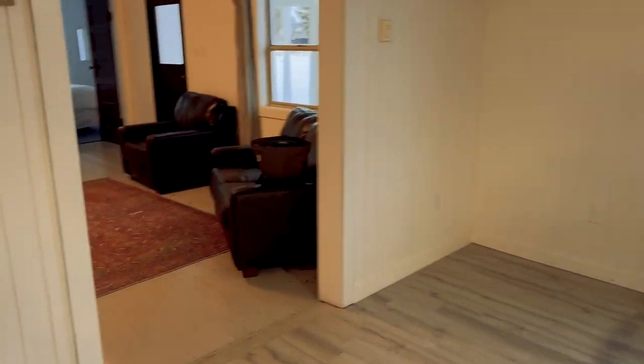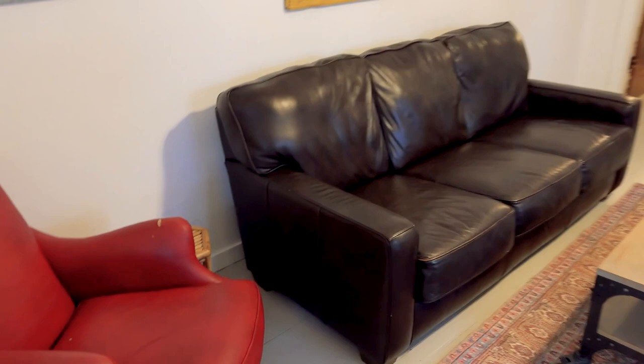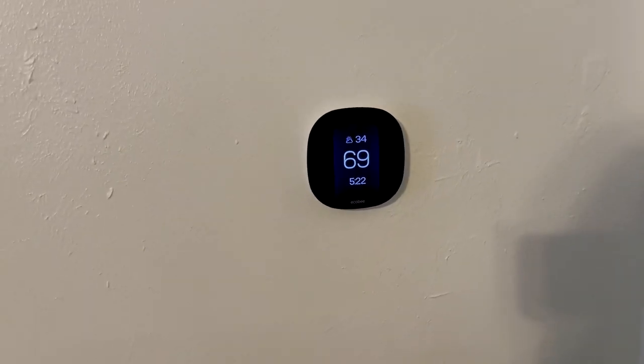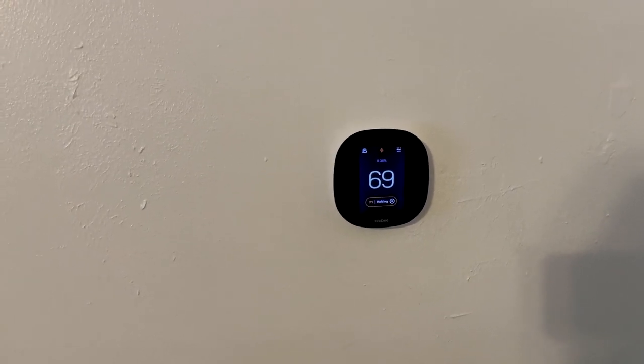Of course, a wash machine. It's clean. Very tastefully and simply done. They put a central air in this thing. I'm guessing it's a heat pump. It's pretty quiet.